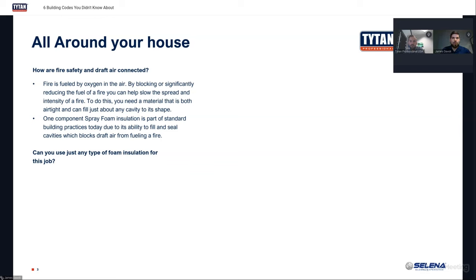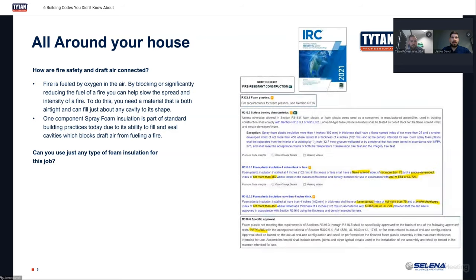Well, first, we're going to look at the IRC, which is the International Residential Code. In there, it has some pretty clear instructions as far as the surface burning characteristics of these foams that you'll be putting in your house to block that draft air. What's really big, as I highlighted here, is that the flame spread can't be more than 75 and smoke development can't be more than 450. It states a little bit later ASTM E84 and UL 723. So this is your first code.